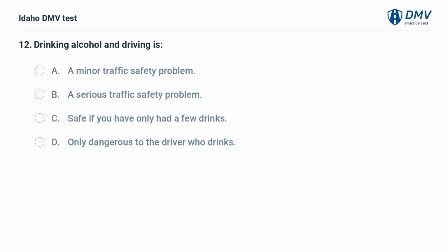Drinking alcohol and driving is A. A minor traffic safety problem. B. A serious traffic safety problem. C. Safe if you have only had a few drinks. D. Only dangerous to the driver who drinks.